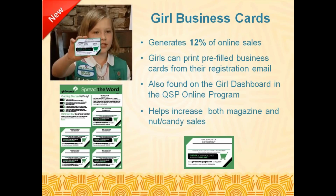and getting customers to head into that online store. We know that girls in Connecticut are passing out these cards because 12% of the sales last year that came in from the online store were generated by girls who used the business card and customers going in. It's also nice that girls can pass them out, so if they're talking with a customer who can't purchase right at that second, she can give them her business card and they can go back and purchase online whenever it's convenient for her.